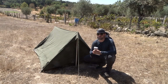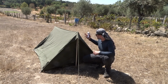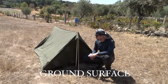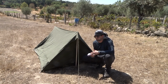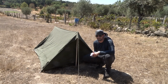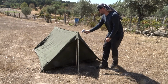So I'm going to test the temperatures now using this surface thermometer gun. We're going to test the outer surface, we're going to test the ground around it, and we're going to test the inside. I'm going to get inside as well, see how it feels. But in all fairness, you'd have to spend a bit more time than just a few minutes to really get a feel for how it is. But anyway, let's do the outer surface.